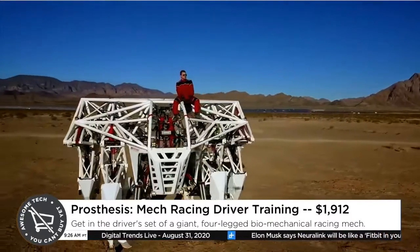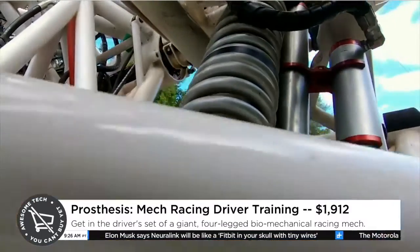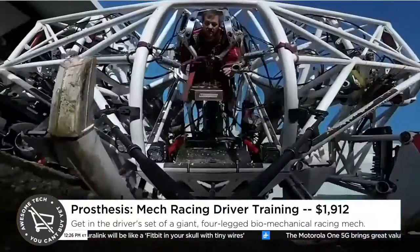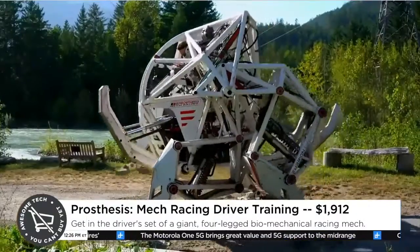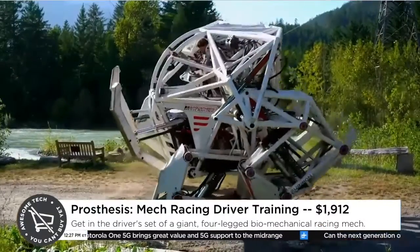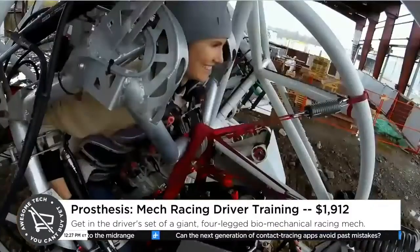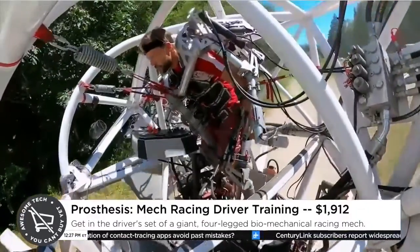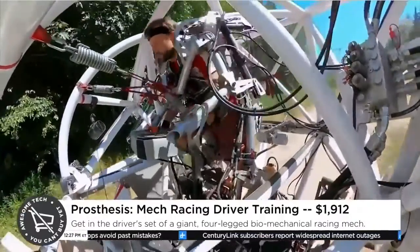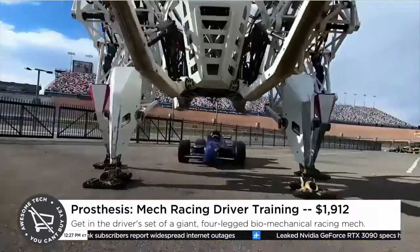And now what they're doing is they're trying to kick off this racing league. They imagine this thing to be like NASCAR. They're going to have a bunch of different pilots racing these giant robots. And what the Kickstarter is for is they want people to come and try out. And basically you pay, I believe it's $1,900, for a chance to be one of these pilots and go through their training course and be involved in the first ever racing mech circuit.